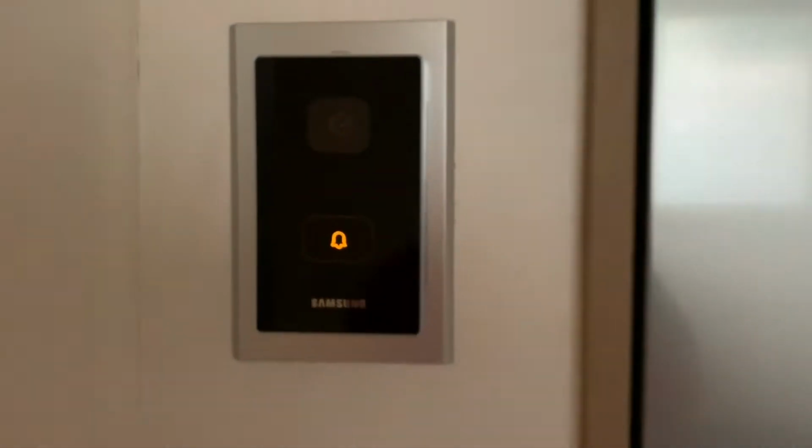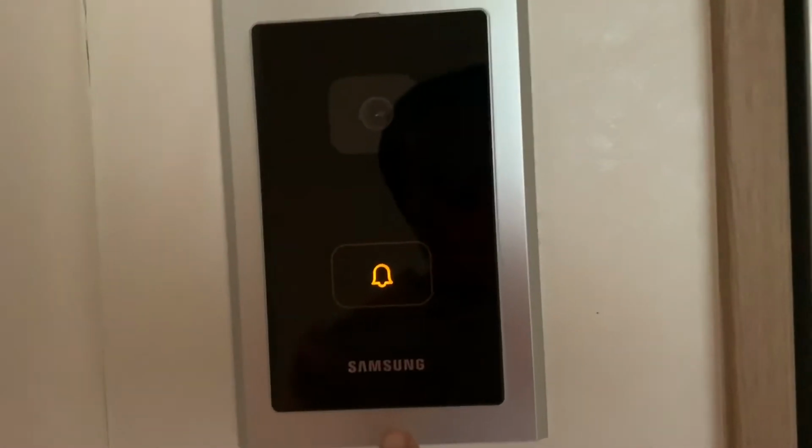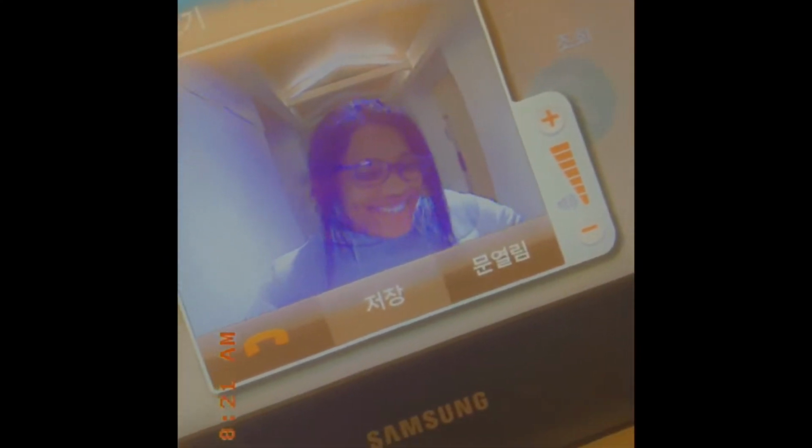They actually have a Samsung doorbell, which you can ring and then your picture shows up in the screen in the room. I'll show you guys that in a minute. Somebody's at my doorbell. Who's there? Hello? Yes? Hi, it's Monique. Monique who? Oh, okay. Come on in.